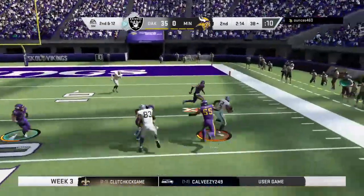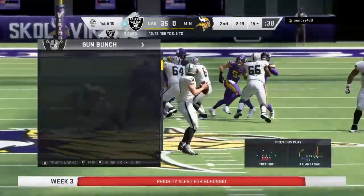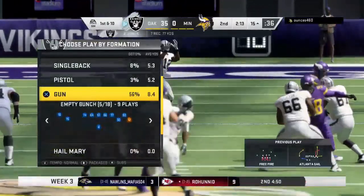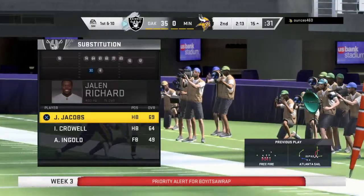Now a pass caught by Zay Jones, 23 yards the pickup there. First down, Raiders.